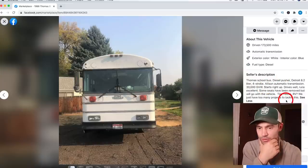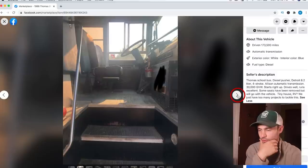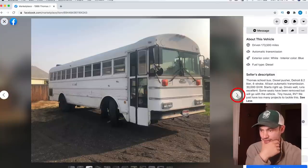It's got a Detroit 8.2 liter four stroke, Allison automatic transmission, starts right up, runs great, and so forth. Some seats have been removed, but they go with the vehicle. Okay, so overall, looking at the bus, it doesn't look good to me.